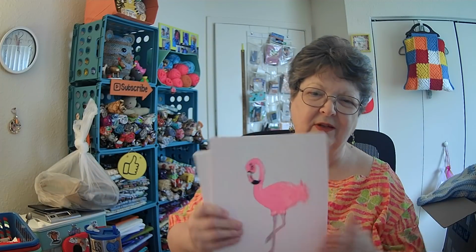It's a top that I'm making. So I guess you could say I don't have a lot of finished objects, but I will show you a couple things that I have finished or pretty much. Well, I painted a couple pictures. They're the same, but freehand and all that stuff.